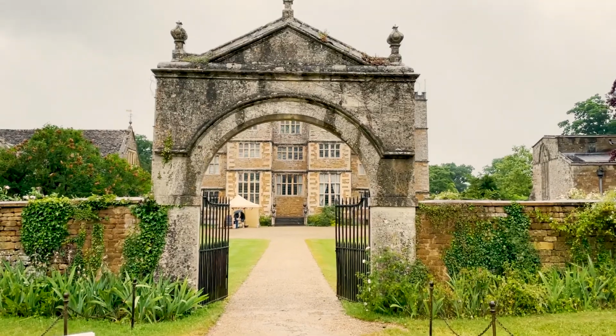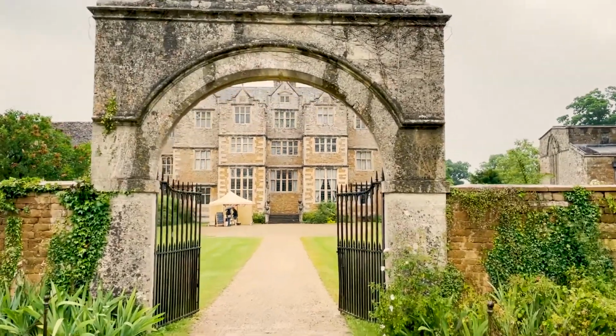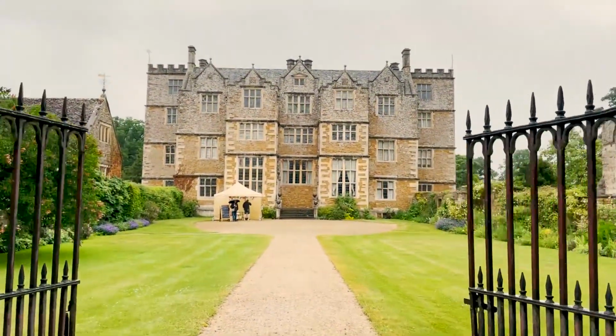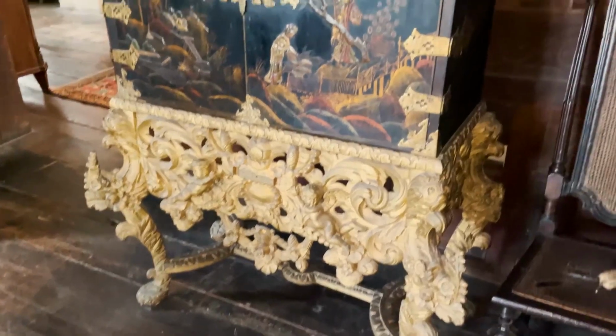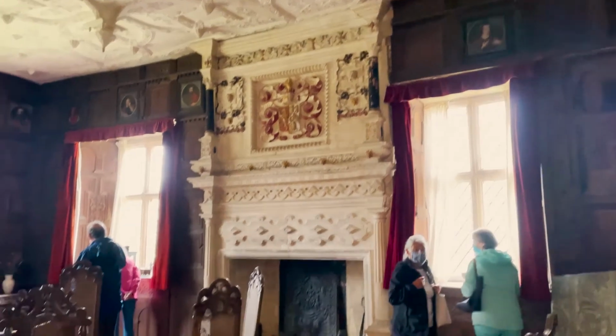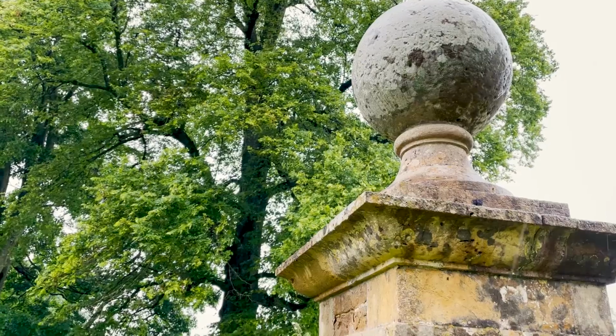I'm really glad we pulled off because it ended up being this beautiful estate, and we had to purchase tickets to go in and see the tour, but we were happy to just find an indoor activity and get out of the rain. The house was built in the early 1600s and owned by the same family for almost 400 years. Then it was acquired by the National Trust in the 1990s.